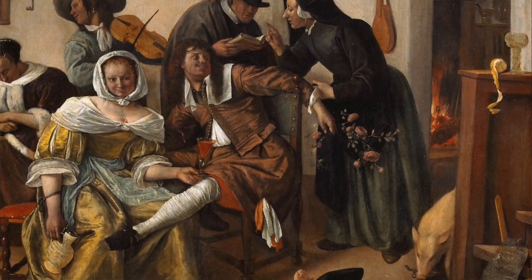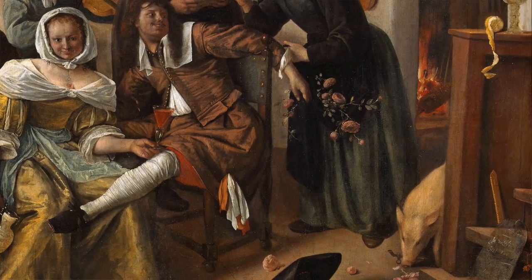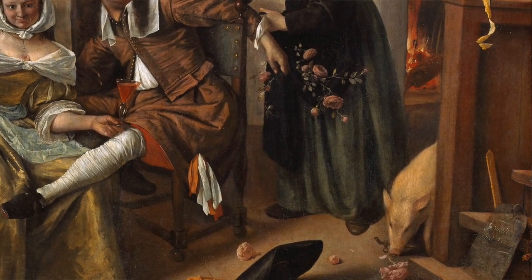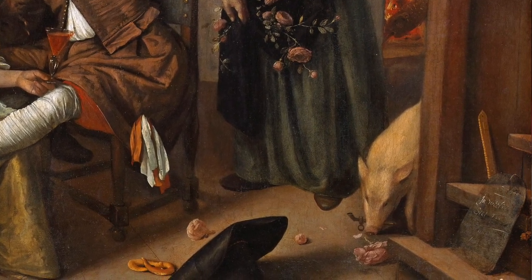But more and more subjects were painted, and so to give them meaning, to show what they actually meant, some painters started to add a title to their paintings. And in this case, Jan Steen did. He was actually one of the first to do that in the Netherlands.